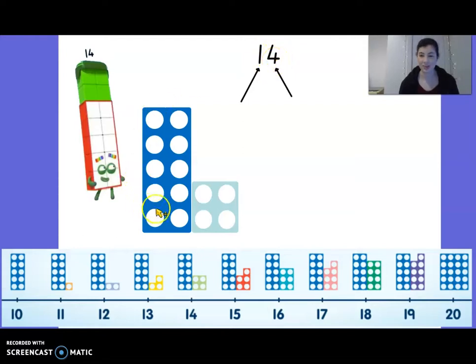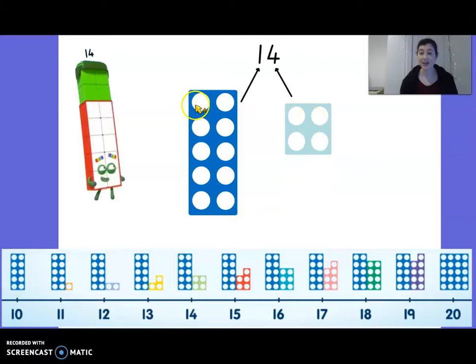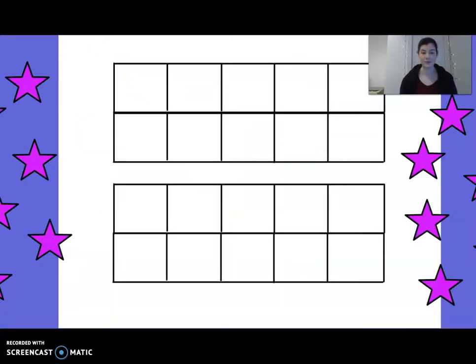But we've got a Numicon 10. Now, that's because this 1 here doesn't mean 1, it means 10. So our 14 is made up of 10 and 4, and all together it makes 14. Fantastic. Let's have a look at another way of making 14.